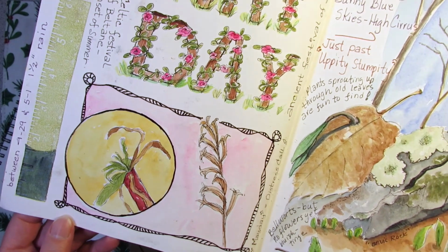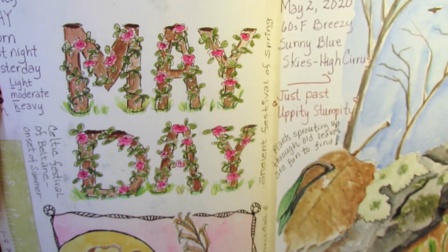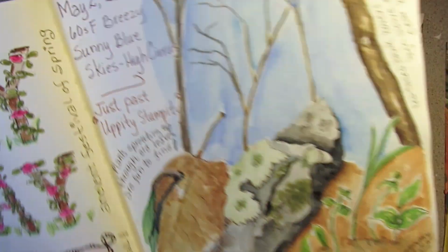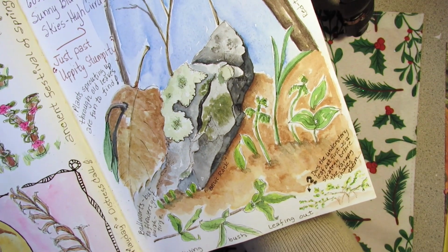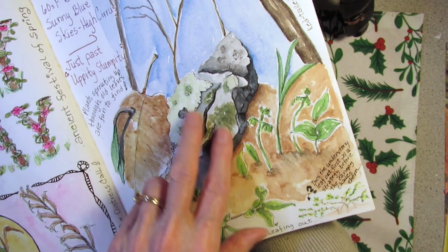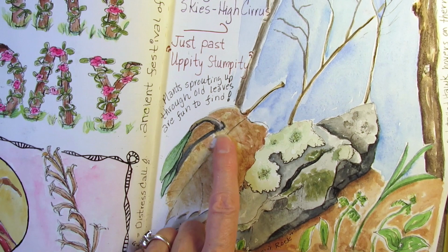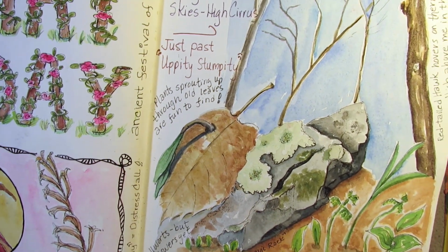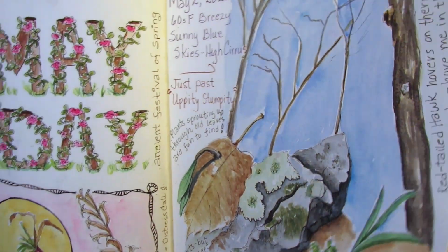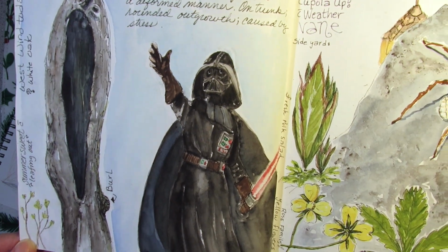May Day. Doing some sketching, recording the rain, recording the weather. Using some fancy letters here with the plants growing up, the May Day. And this is a couple plants growing here coming up in the spring, and the rocks with the moss and the lichens. And this was a plant that was coming up through a leaf that had fallen on the ground. Got the sky, got a bird up in the sky there.